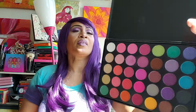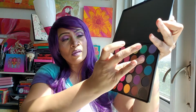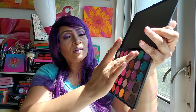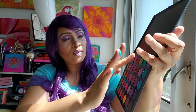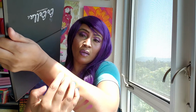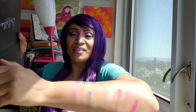Okay. Now, let's do the greens and the blues. Let's do this blue. That one. Ooh, that's pretty. The green. Ooh, and this purple. I didn't use this purple. Yeah, it doesn't swatch well.